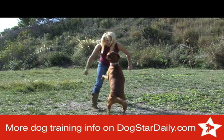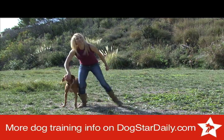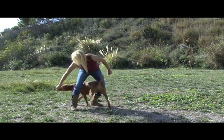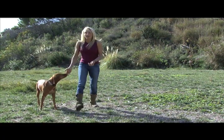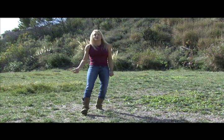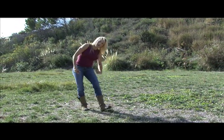Ready? Whee! Good girl. Very nice, right? And she didn't know this before today at all. That's very, very good, right? I'm always a big believer, because I did a lot of agility work, that you should do both sides. When you lift weights, you don't just lift one side. So we're going to do the other side a few reps.